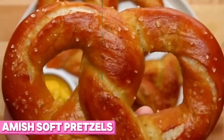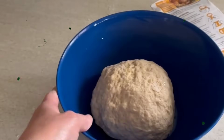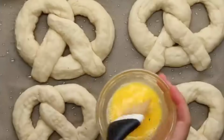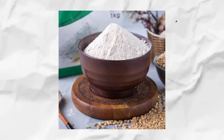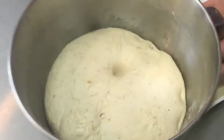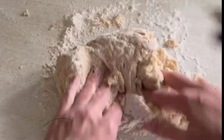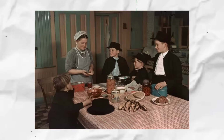Amish soft pretzels. Imagine the warm aroma of freshly baked bread filling a rustic kitchen as soft, chewy pretzels come out of the oven. Amish soft pretzels are a testament to the beauty of uncomplicated ingredients. Made with flour, water, a touch of salt, and a hint of sugar, these pretzels are crafted with care and a tradition that spans generations.